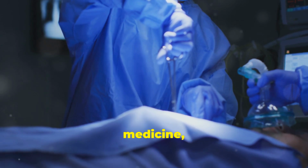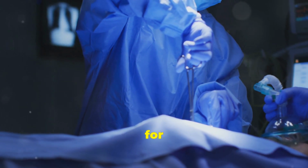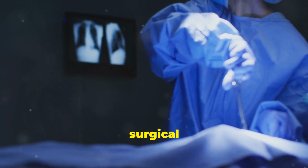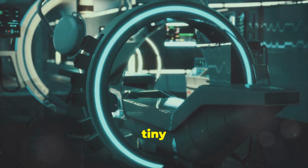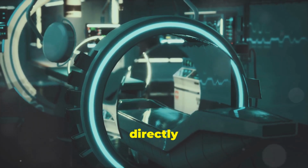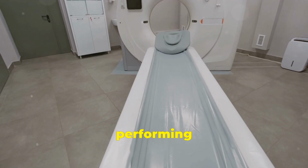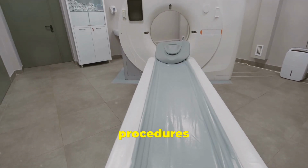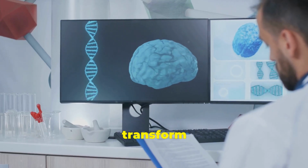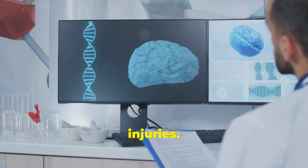In the field of medicine, MR fluids are being explored for targeted drug delivery systems and minimally invasive surgical tools. Imagine tiny robots controlled by magnetic fields, delivering medication directly to diseased cells or performing delicate surgical procedures with minimal damage to surrounding tissues. This could transform the way we treat diseases and injuries.